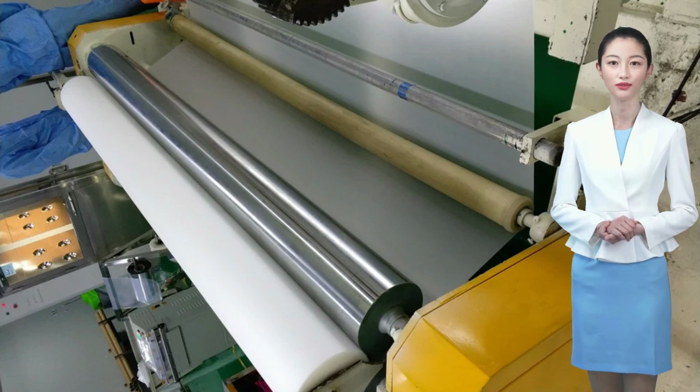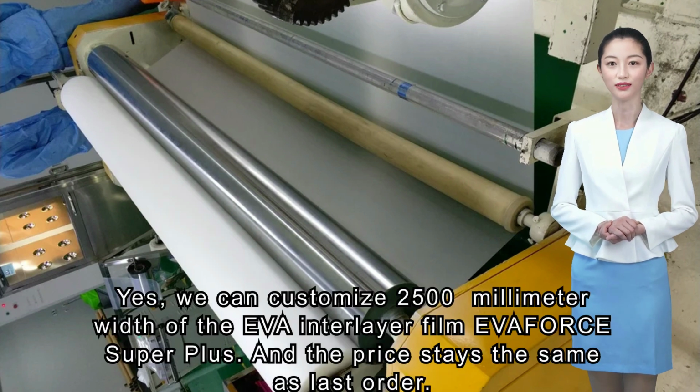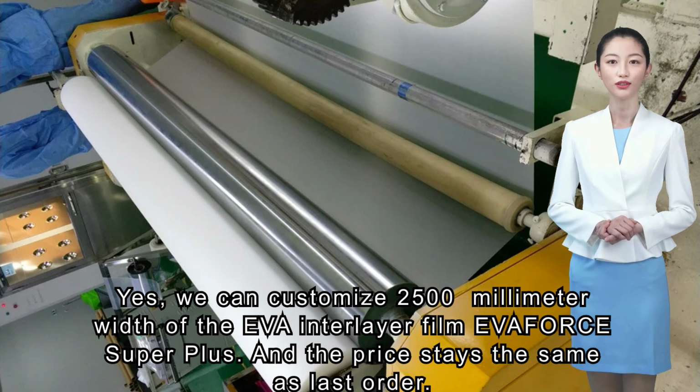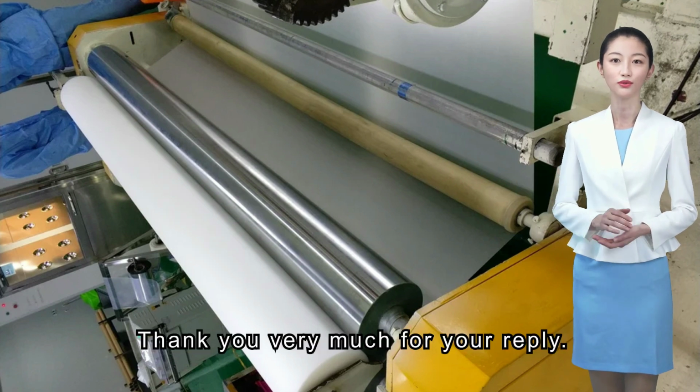Best regards. Glazier D. Dear Glazier D., yes, we can customize 2500 mm width of the EVA Interlayer film EVAFORCE Super Plus, and the price stays the same as last order. Best regards. Peter Lin. Dear Peter, thank you very much for your reply.